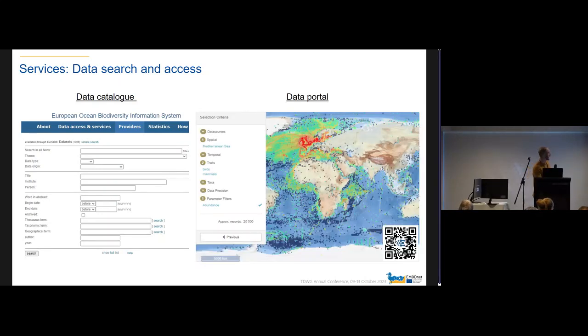Another of the services that we provide at EMODnet Biology is, of course, data access. We have a data catalog where you can filter through a number of metadata fields, and also a data portal. The data portal doesn't only look at the Eurobis database, but it also integrates other databases such as Marine Regions and WoRMS. So you can perform queries such as, an example here, give me all the birds and mammals from the western side of the Mediterranean Sea that have biomass associated.